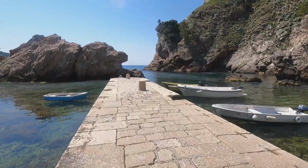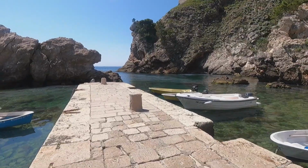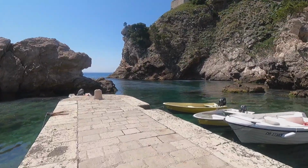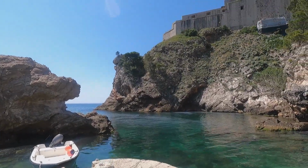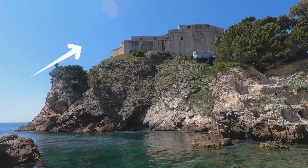After heading outside the city walls, we walk through West Harbour, also known to Game of Thrones fans as Blackwater Bay. You'll notice a fort of St. Lawrence on the hill, which doubled as the Red Keep in the programme.